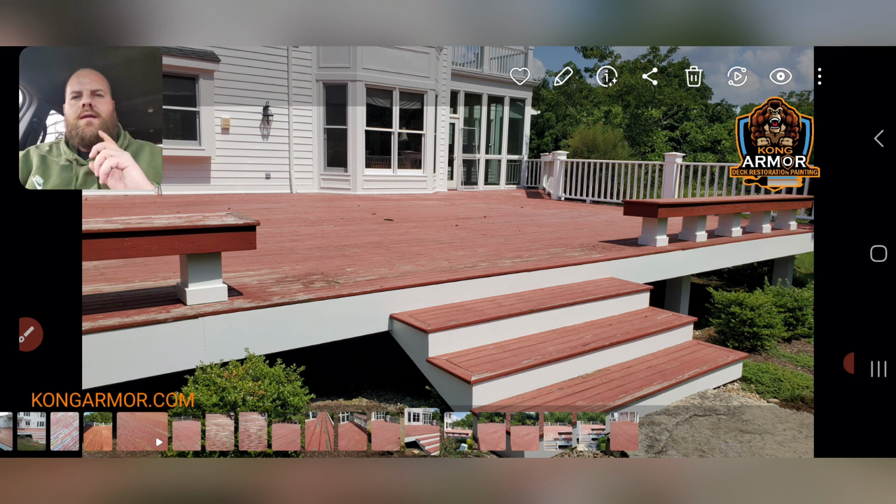This week we're doing the Anderson Township Deck. This was a project that I completed back in 2019, I believe. Either 2019 or 2020. If I'm correct, it's 2019. And this was a peeling Behr deckover lockdown encapsulation.